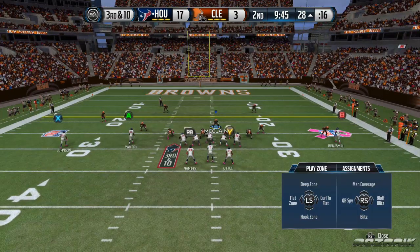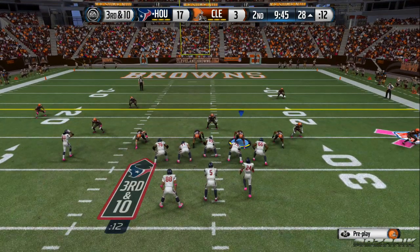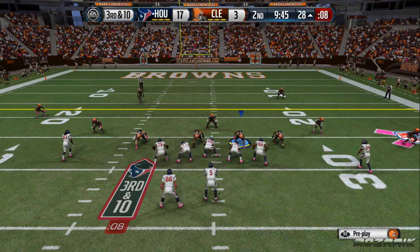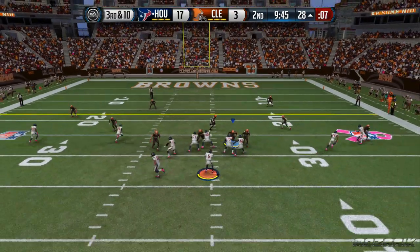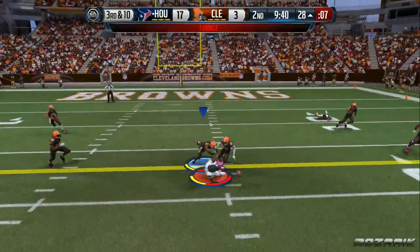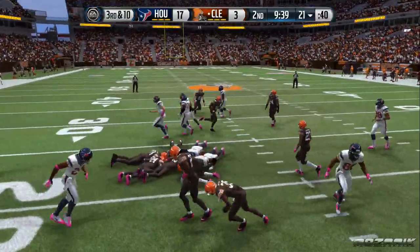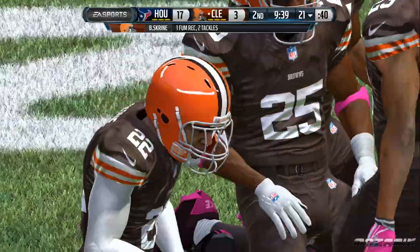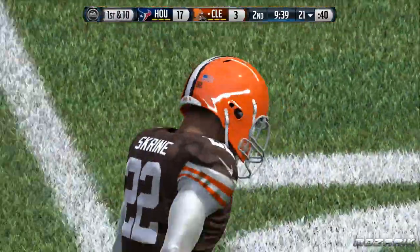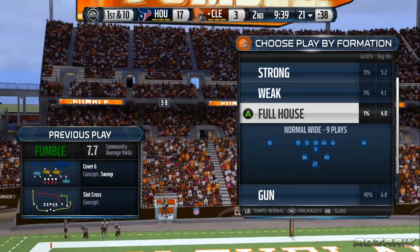Split backfield here. From the gun. Has to be, ball is out, and the defense has it. In on the stop. That's what you call a takeaway. The defense just makes such a hard hit that they take the football away from the offense and they recover the fumble.